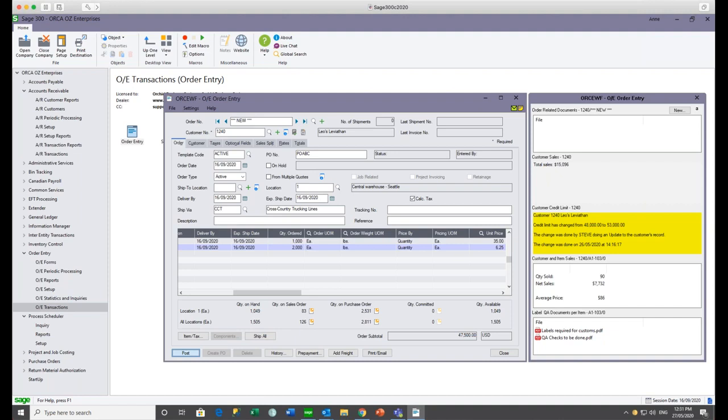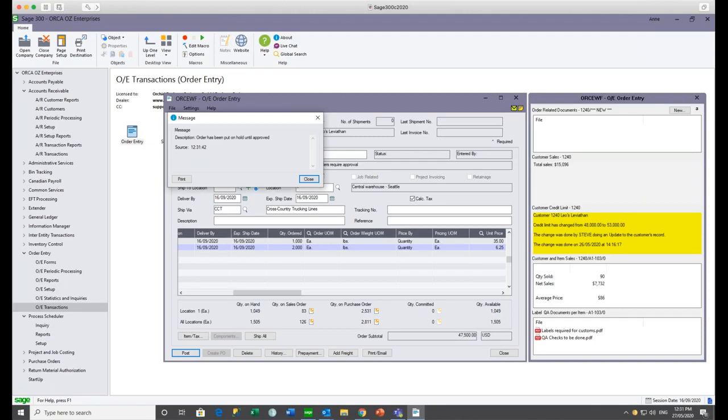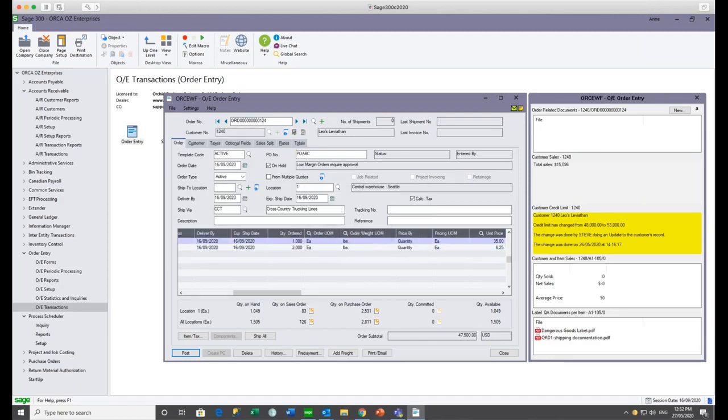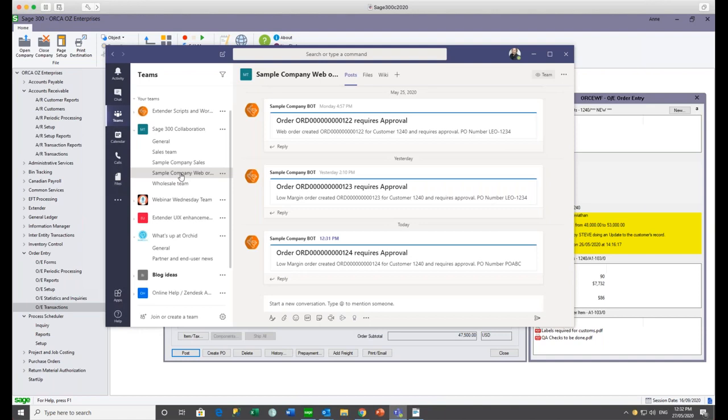And I know workflow has started because the order is over my credit limit. My margin check did not pass, so the order has been put on hold till approved. I'm getting the message that the order has been put on hold because low margin orders require approval. I also know that my workflow has sent a message through to Teams, so all the sales team can see this. In the appropriate Teams channel, I can see low margin order created, number 124, and here's our PO ABC.